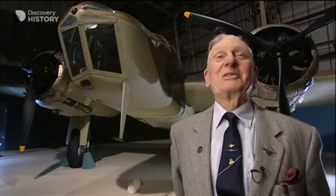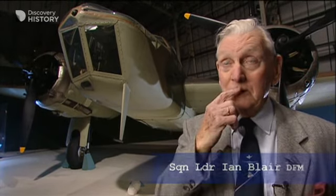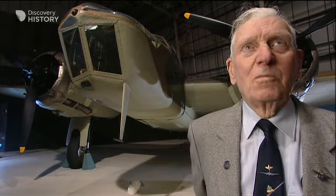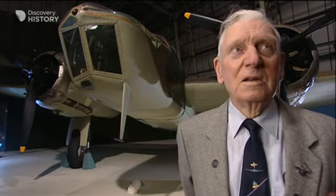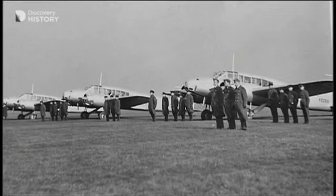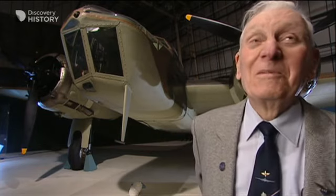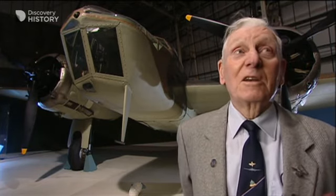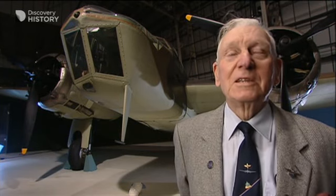I didn't expect to be shot down, but having got over the target area and encountered the opposition, what went through my mind anyway was the training I had, you know. And when I opened fire on this aircraft, it must have been at least 300 yards away, if not more. It broke off its attack, and I thought to myself, this air fighting is very easy.